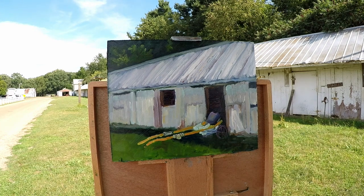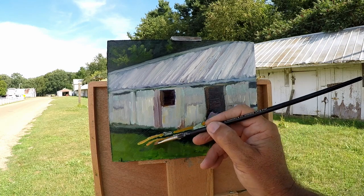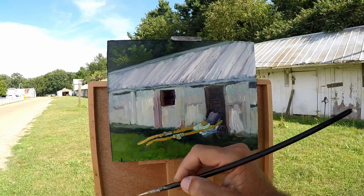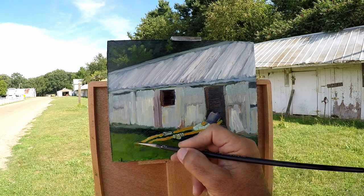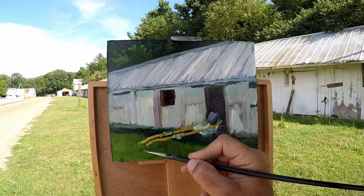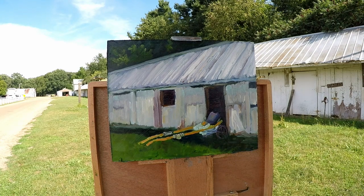Alright, then I just need to get this grass here, just kind of up and around it. Just a little bit there. Needs to be kind of sitting down in the grass, 'cause it's got grass coming up around it here. Let's take a little dot of that.